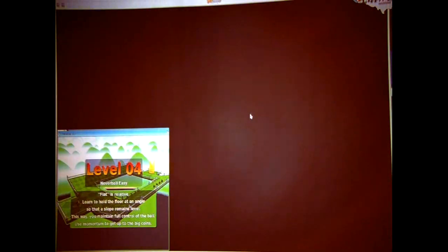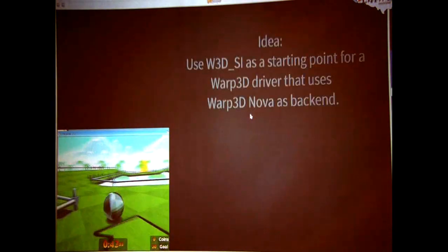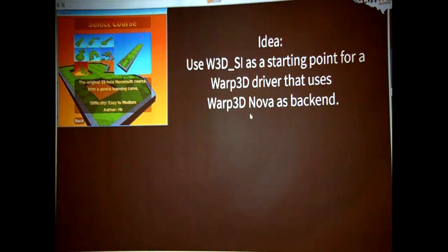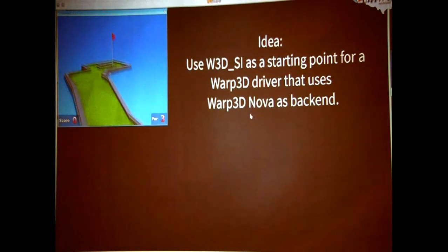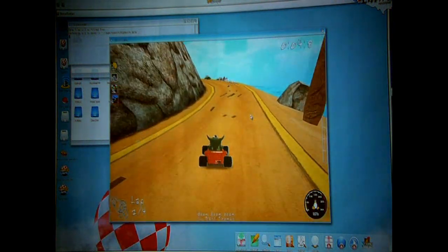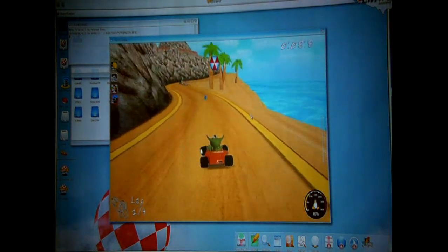And then at that point, I thought, you know what? I have the source code for the Southern Islands WARP3D driver. Maybe I can strip it down, remove all the hardware-dependent code, and use that to make the backward compatibility layer, to make Nova Bridge. So I did just that. I stripped it down, built a minimal proof of concept that I could send to Matthew and Trevor over at Aeon. And then from there is a whole lot of work to get all the little draw modes and multi-texturing and everything else working.